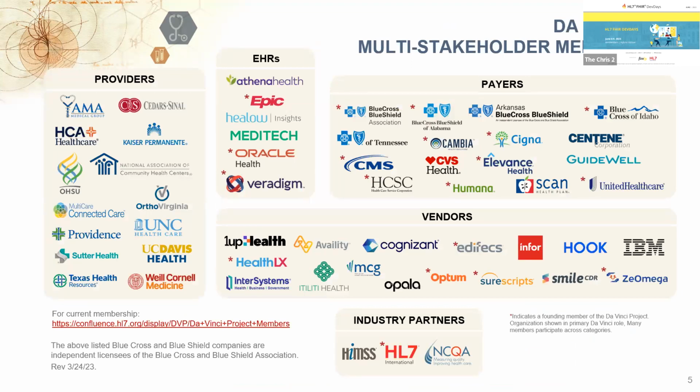This picture gives you a sense of who is in Da Vinci. So this has evolved quite a bit. As you look at this picture, I know it's a bit of an eye chart, but you'll see we've got the categories to the left, the provider organizations, the EHRs, the payers, the vendors, and industry partners. There's a little asterisk, and again, each of you will be able to get the slides. The asterisks are who are the original founding members of the Da Vinci project that were involved.